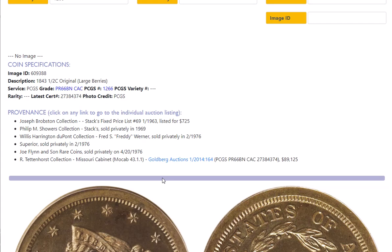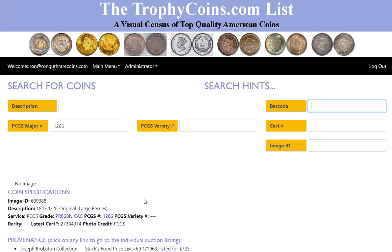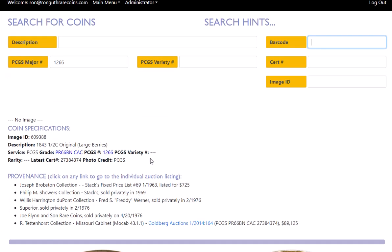Now when I said we have approximately 20 to 24 known of this date, I have illustrations in my database of 20 of them. There are also a couple circulated examples, proof 58s, that I have not included, but generally for proof half cents from the 1840s or proof only years, I do try to gather as many images as I can. Now as soon as we get permission from PCGS, if and when, I can click a button and all their images will become visible on the website. But for right now, if you see a photo credit for PCGS, there will not be an image.